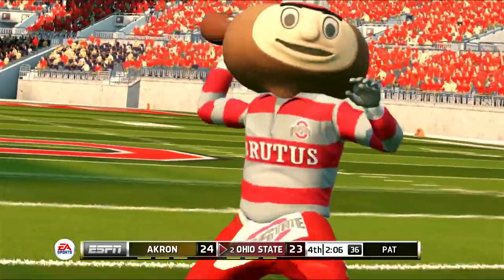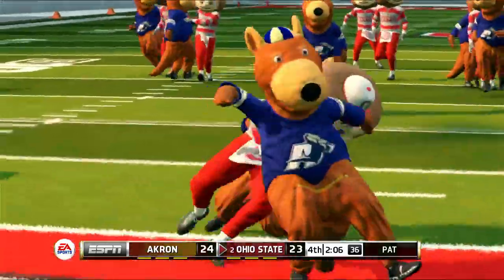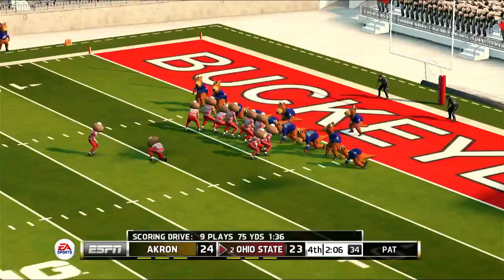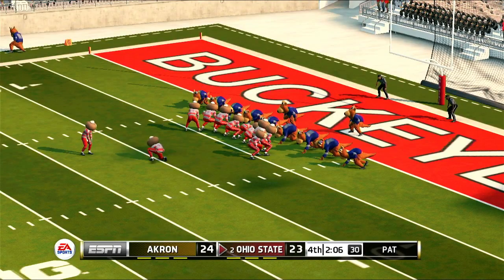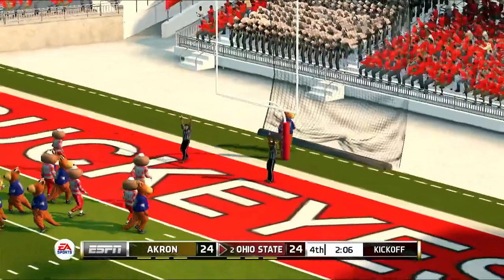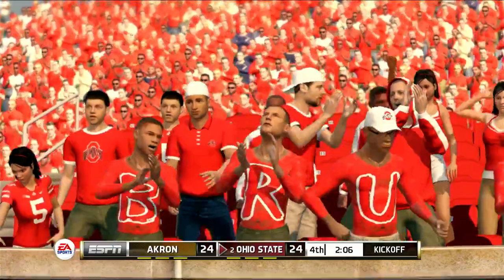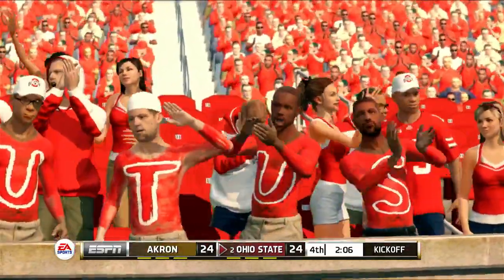Tremendous example of the type of chemistry that these two players enjoy. When a quarterback and a receiver are on the same page, good things tend to happen. Will be tied with the extra point. And he converts the extra point. A 9-play, 75-yard drive, and they put up 7 points.